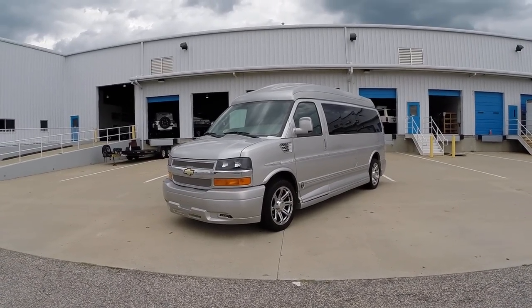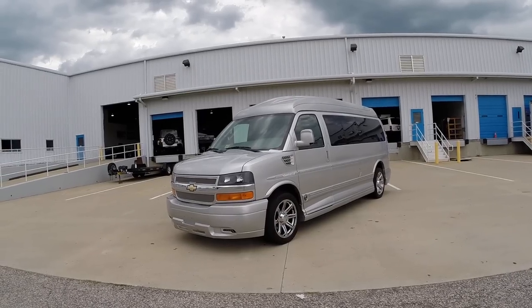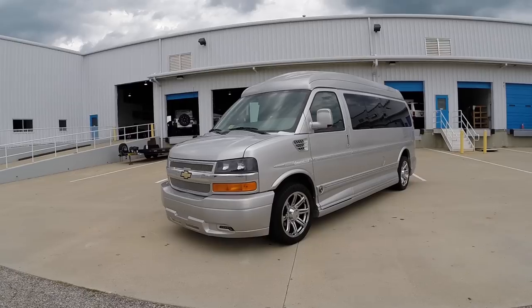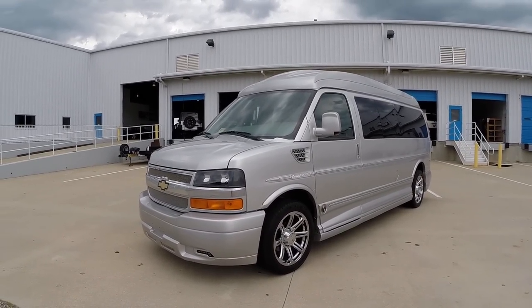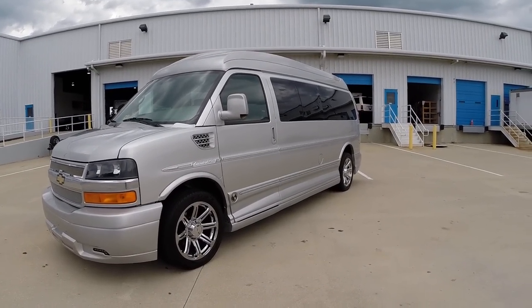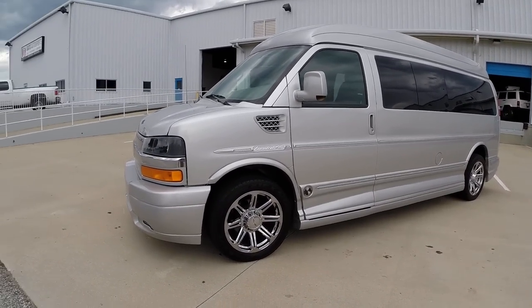Here we have a 2013 Chevrolet Explorer Limited conversion van. This is a one owner, Carfax certified guarantee vehicle with an absolutely perfectly clean history, clean and clear title in hand and house ready to sign over, 18,000 original and documented miles.